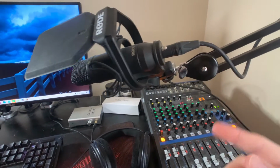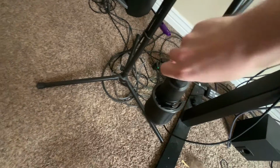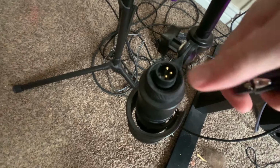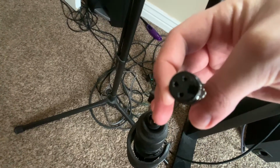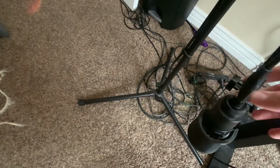XLR is, if I have a free cable, I guess we can hop on over here to this extra mic. Nope, right there. Come on. As you can see, XLR is like a 3-pin connector. Focus, yep, 3 pins.